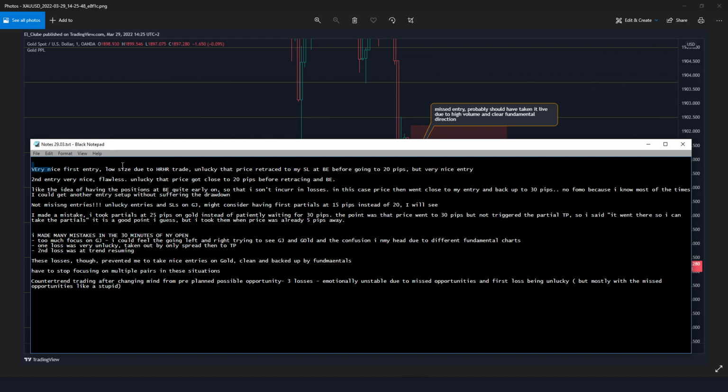Very nice. First entry on GJ, low size because it was a high risk, high reward. Unlucky that price retraced before going to 20 pips. Very nice entry. Second entry was very nice, flawless, unlucky. Again, I like that point where I was 10 pips, I'm already break even, I'm not really facing the fear of loss. No FOMO because most of the time I will get another setup. I'm not missing entries. Yes, that's what I was saying during London.